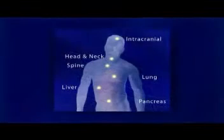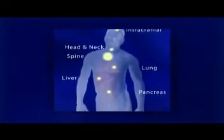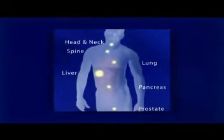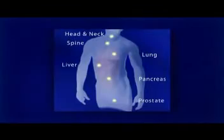Third, unlike some radiosurgery systems, which can only treat tumors in the head, the CyberKnife system has unlimited reach to treat a broad range of tumors throughout the body, including the head, spine, liver, prostate, and lungs.